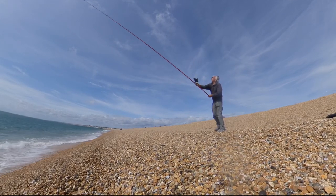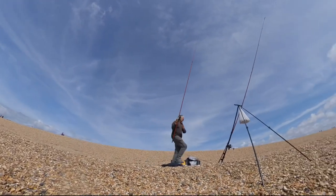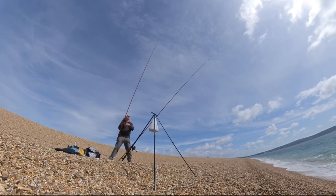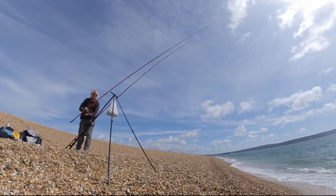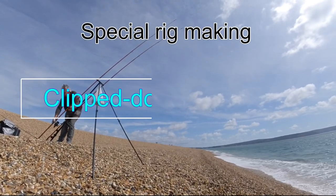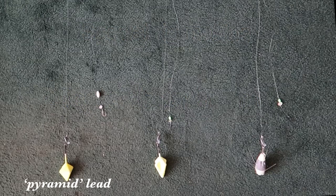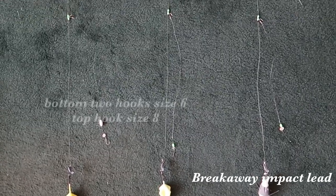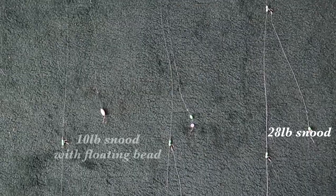So, with a rig cast out, I just want to run through how I construct my bream rigs, and in particular the one I should have been fishing today. The rig on the right is my go-to bream rig for Hurst Spit. The one in the middle is the one I should have been using today, and the one on the left is a lighter version with floating beads.